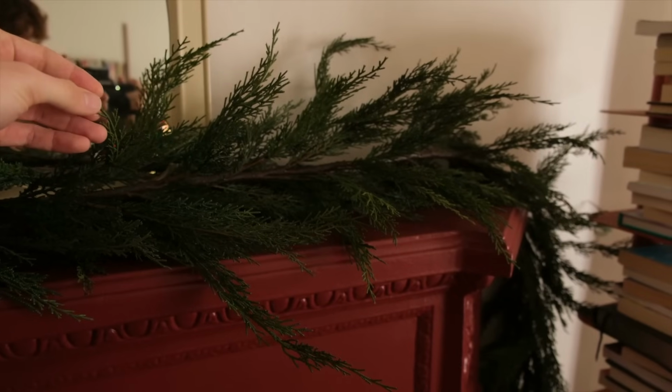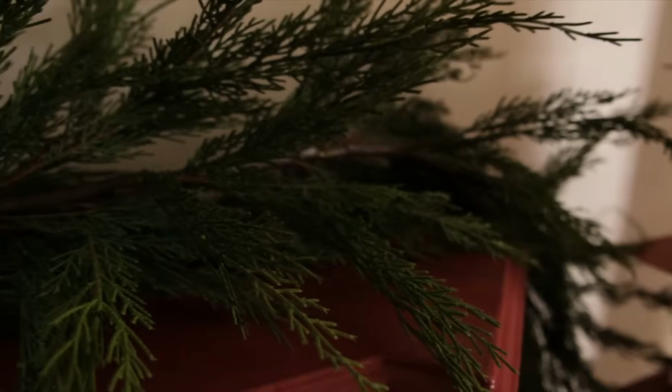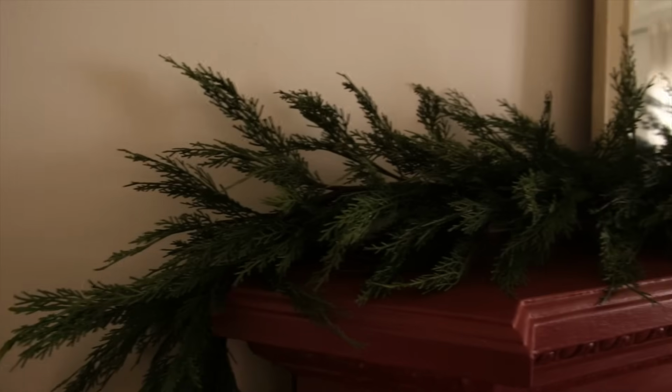So I ended up just grabbing this from Crate & Barrel, and let me see if I can get in and show you guys the detail. I mean, it looks pretty real. I'm normally not a fan of any fake greenery at all, but it looks pretty good. I will say it was so expensive. I think I saw the tag actually. I want to say one piece was like $120 and I got two, so it's just so expensive. But I mean, it's fake, so hopefully it'll last a while.